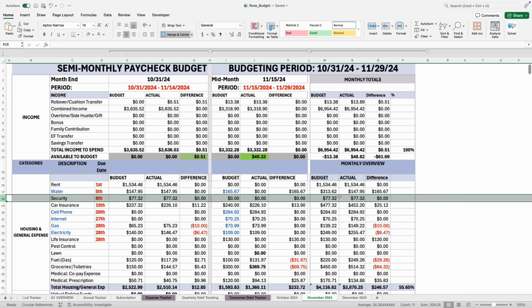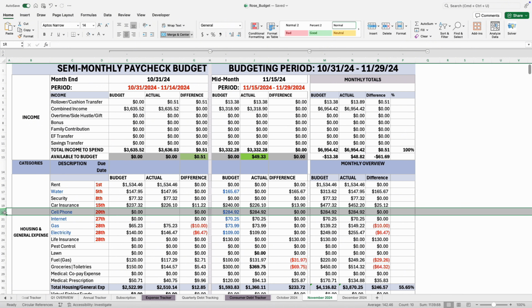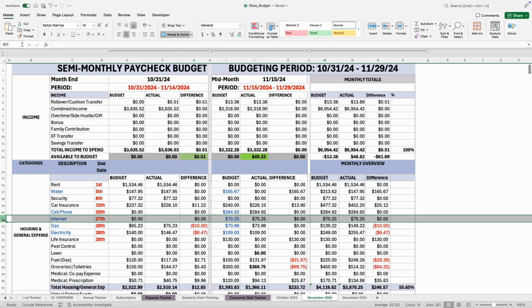Security was budgeted and paid at $72.32. Car insurance was budgeted at $477.32. We actually paid $452.20. So we are under budget by $25.12. Cell phone was budgeted at $284.92, and that's the exact amount that was paid. Internet was budgeted at $70.25. That's the exact amount was paid.